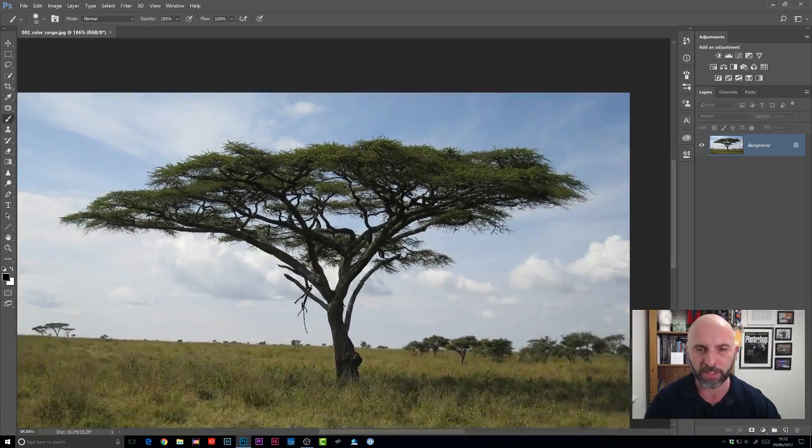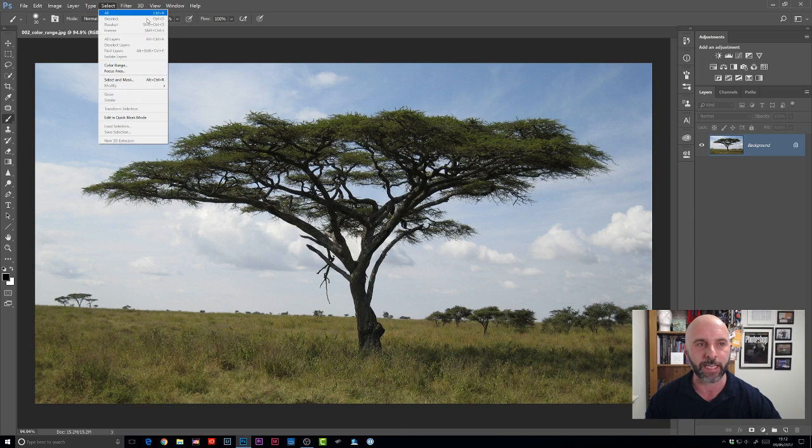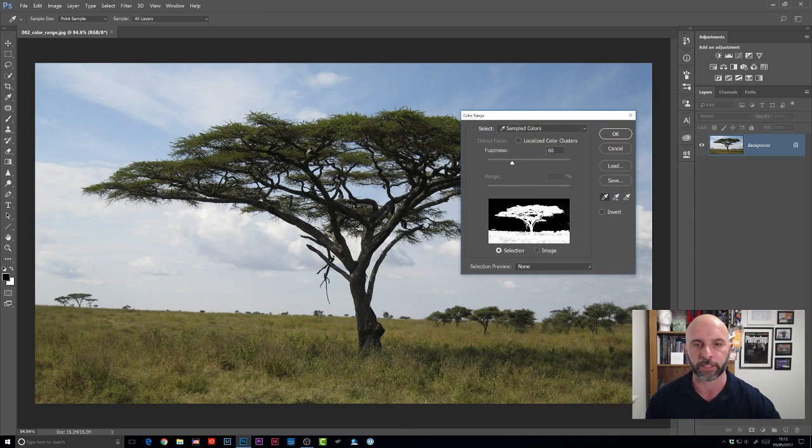So to cut it out for this particular video, what I actually used was colour range, and that's been around Photoshop since, I think, Photoshop, to be honest with you. But let's just show you how we can use it. We go to the select menu and I'm going to choose colour range. Now when we use colour range, we've got this really antique looking preview box here, which is black and white. Basically, wherever is white is what you're selecting, wherever is black is what you're not selecting.